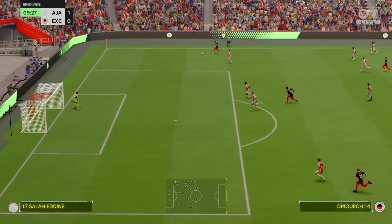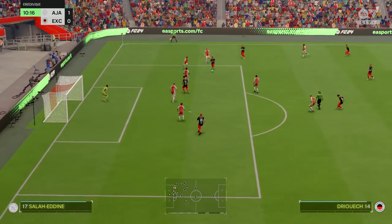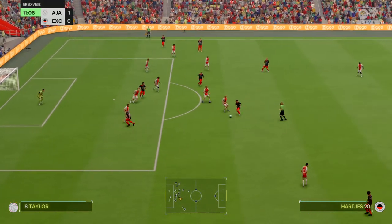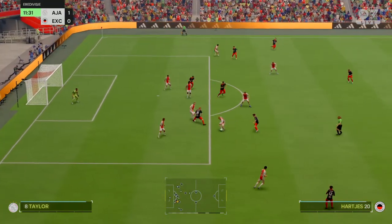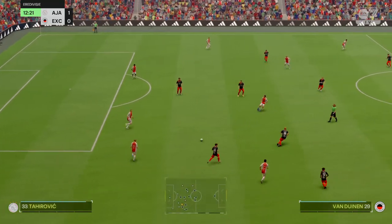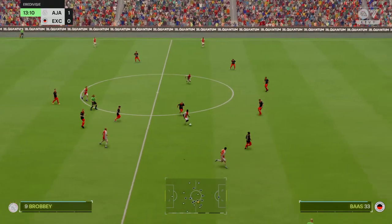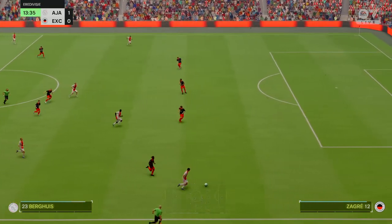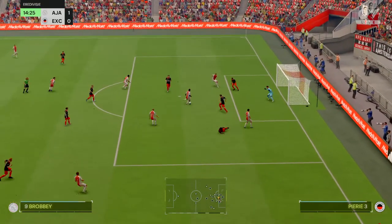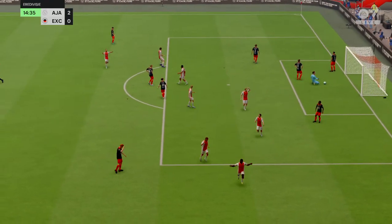Well, racing away here. The cross is on. Cuts in from the flank. Van Dijnen. And a very good challenge. Ajax pushing forward with options available. There's the cutback. And a goal! They've increased their lead, and they don't want to be throwing it away from here.